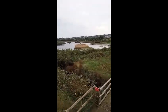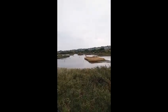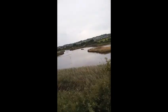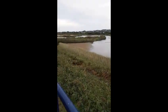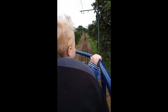That big long hide out there. So they've spotted an osprey. It's busy on the railway today. You see the water, Jack, and all the birds. Wow.